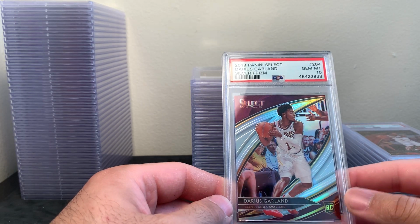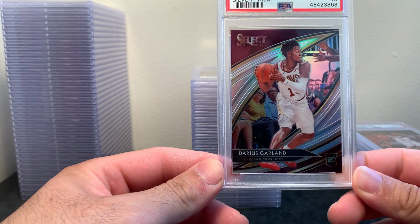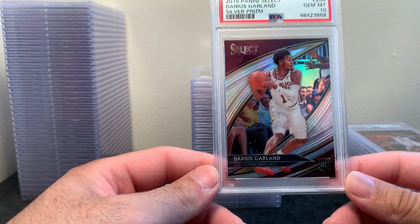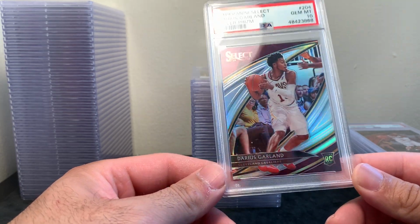I didn't even look at the cards. This is an absolute monster. These normally sell, for most players, for at least double what a Prism Silver sells for. So his Silver Prism is like $250 right now, so this should be around a $500-$600 card.